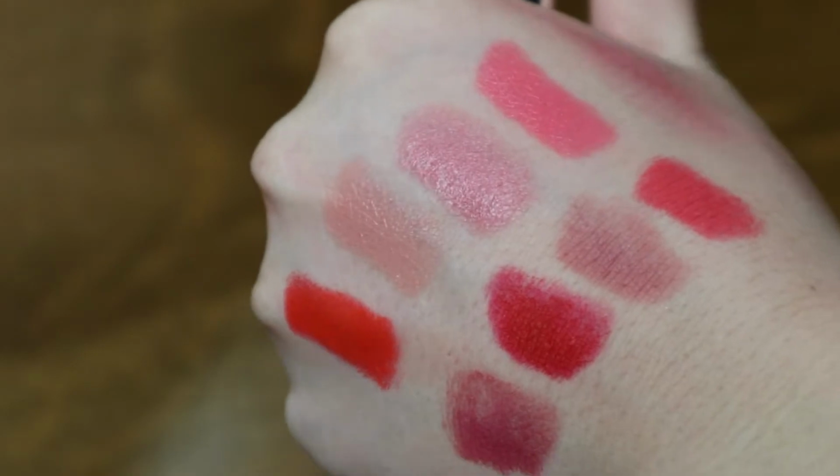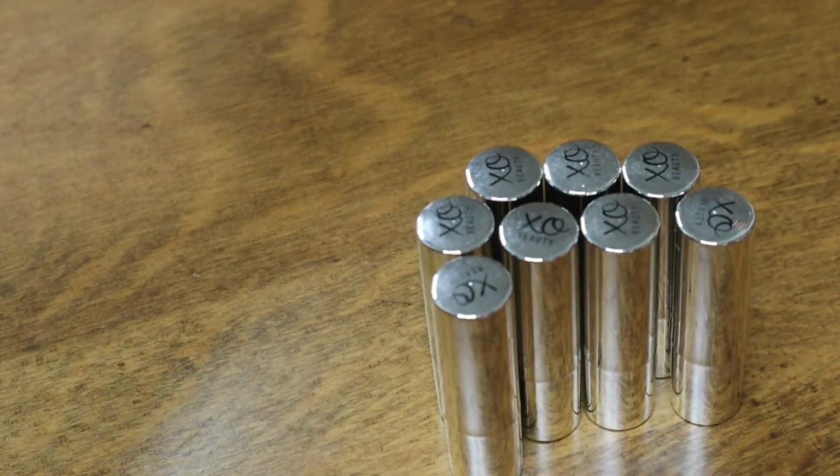And the last one I have is Limerence. It's like a bright orange kind of red. So like I said, there were other shades that I had at one point that I have decluttered. I do really like these lipsticks. I think the pigmentation is beautiful. The formula is very, very comfortable. They're very, very light wearing.